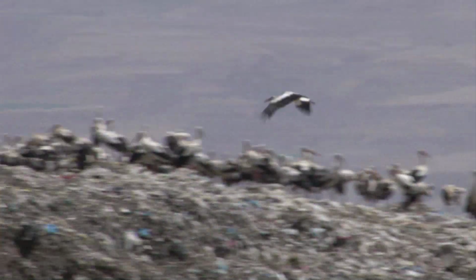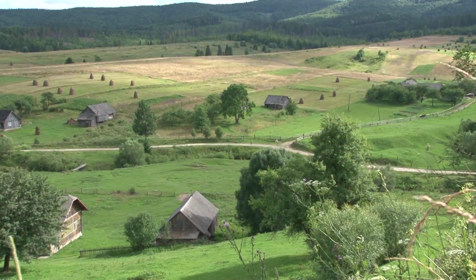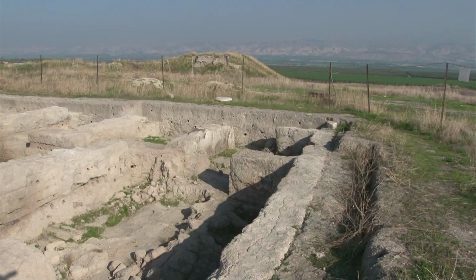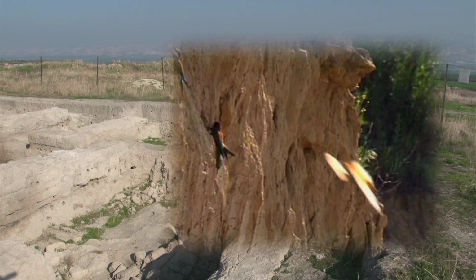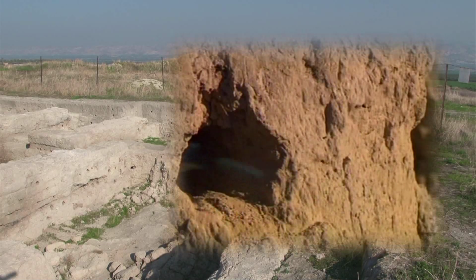However, there's another bird species, the bee-eaters, that stay around longer in Israel. Bee-eaters love to nest in mud brick walls. They dig holes in walls, and that's why we're concerned for Elisha's house.